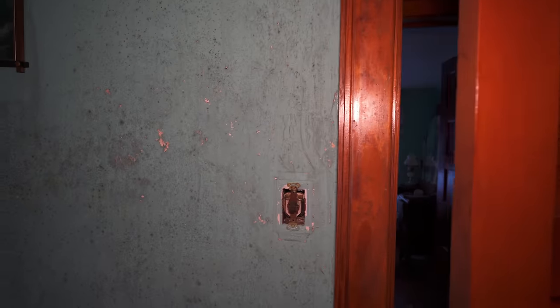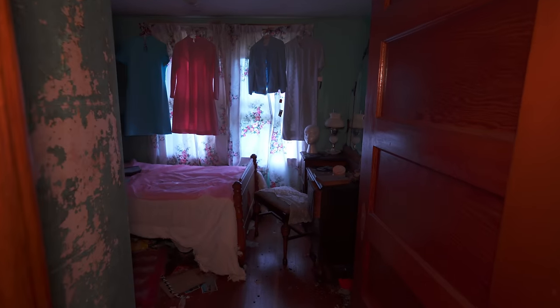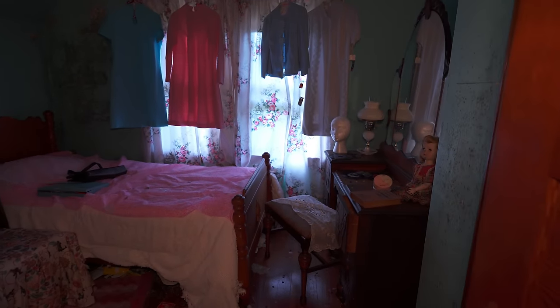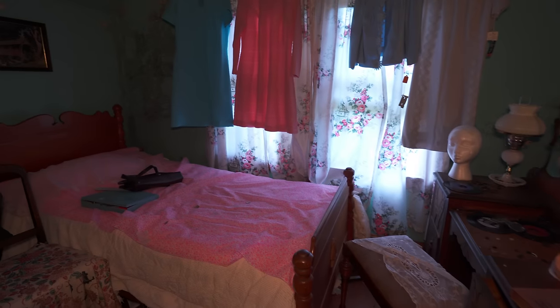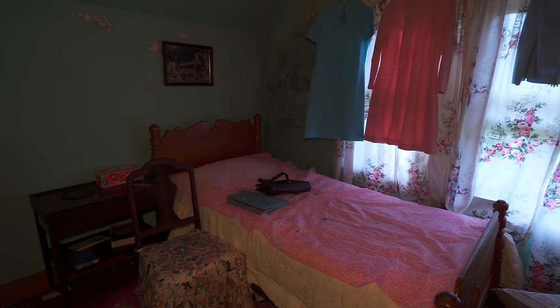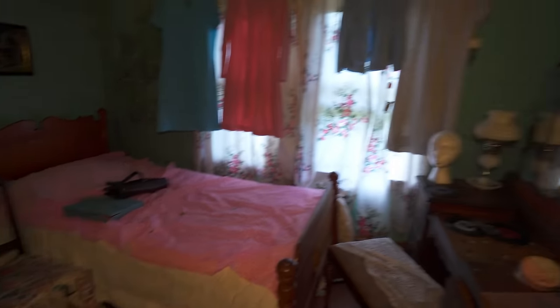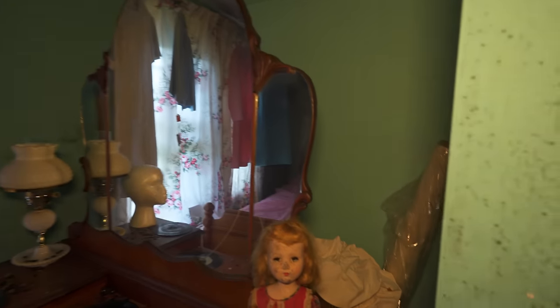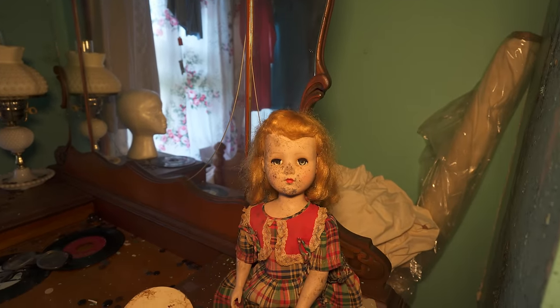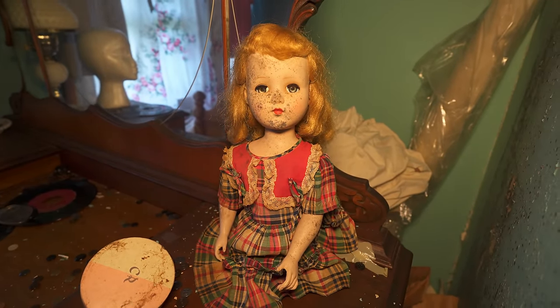Alright, creepy doll room. It is so hot in here. Whew. All right, guys. Look at this. And there she is. I mean, I guess she's not that creepy.